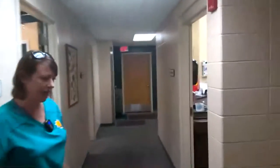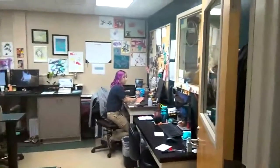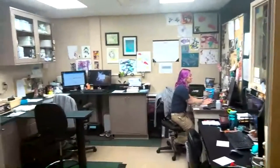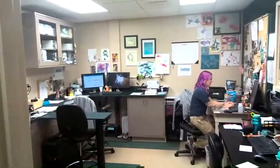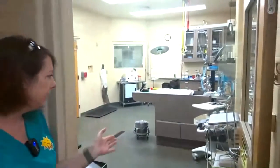Back here is where the action happens. We have 3 veterinary technicians, and this is our office area. We also have a mini lab in this area, so we can do some small blood work diagnostic things in this area. This room is our treatment room, and in here we will see animals initially.